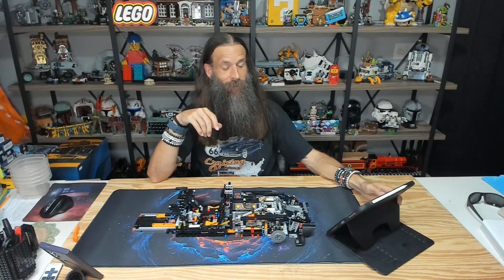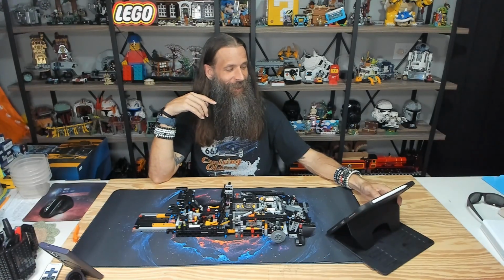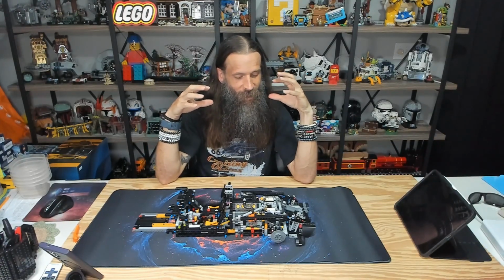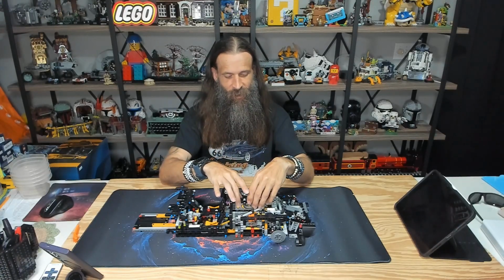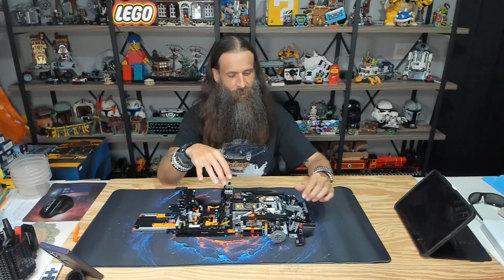Like, the fact that it says door mechanism already has me going, what? The doors have a mechanism? That's nuts. There is so much involved in this build. I definitely think the engine block overall was less complicated than the Bugatti.